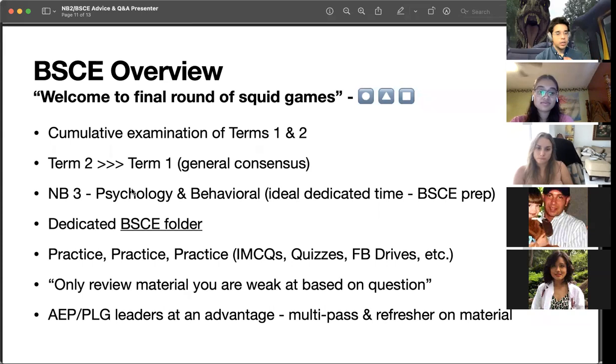Typically, the material tested tends to be more heavily focused on term two as compared to term one, and that's the general consensus. Obviously there can be exceptions. For our BSCE, we had a good chunk, I think 2 entire blocks, dedicated to term two. And then block 3 hit me like a rock. Not a regular rock, like Dwayne the Rock Johnson type of rock. It was huge. The entire term one material came bouncing back in block 3. So make sure you review your term one material.